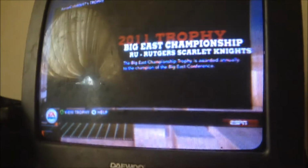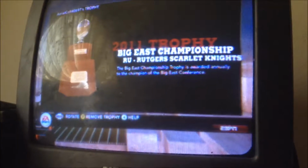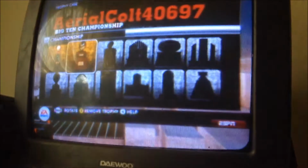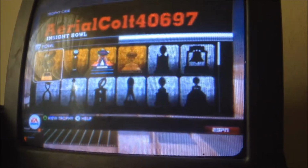Next, we got the Big East Championship from the Dennis Hoffman Road to Glory. So these are the only two conference championship trophies. Next let's go to the bowl trophies, and there is a couple.